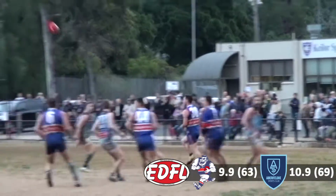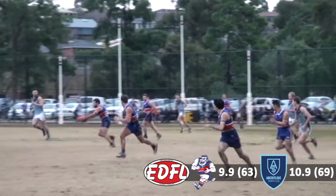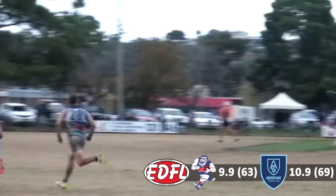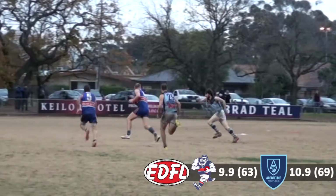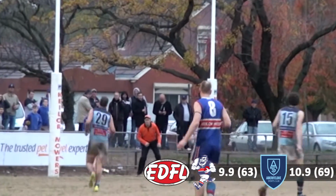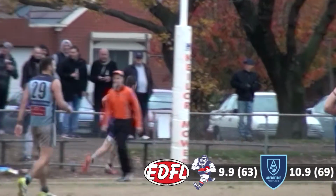Laurie had it and lost it. It spilt into the hands of Guy Barbudo. Out to Cartelli. Keilor need to go and need to go now. Cartelli went around 1. Brown's 1-on-1 with Craven. Took the mark, kept on running. To Galea. 1 bounce to Galea. Goes all the way. And they're still in the game.